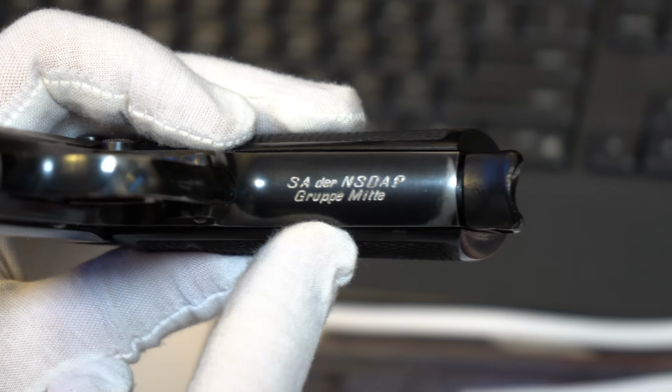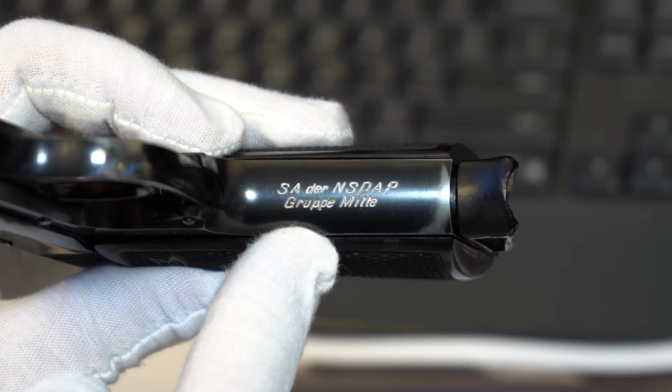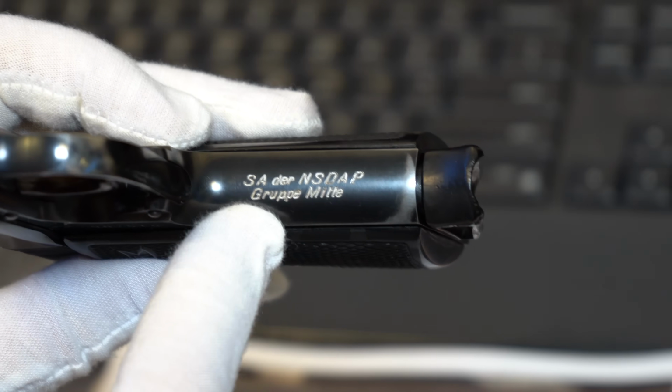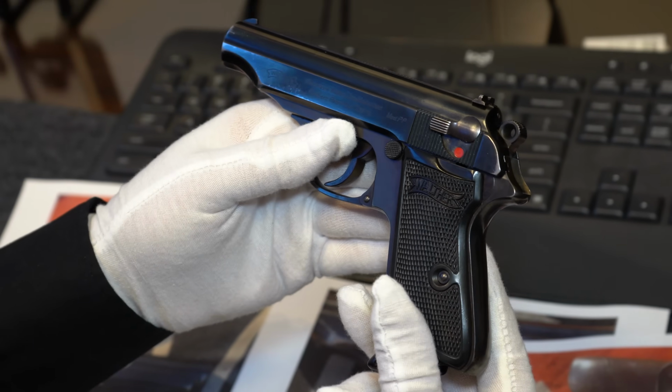So Damien, if you want to get a snapshot of that and put it in the museum and say courtesy of Legacy Collectibles, there is the SA Group Mitte. Group Mitte means middle. It's a district in the middle of Germany, and they had an SA group. They must have ordered at least 100 of these and distributed them to their members.